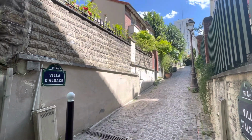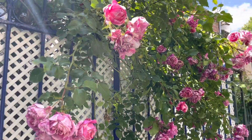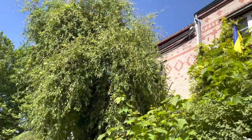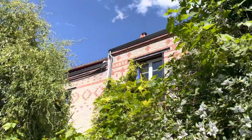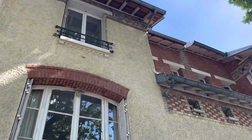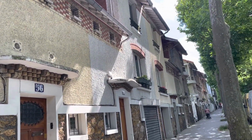Then we explored a little bit of the area surrounding the Rue de Moussaillat, which had all of these little alleyways that were called villas. And the buildings surrounding these alleyways were very squished tight together, but they were like little gated communities, and the alleyways were so beautiful with so many flowers.